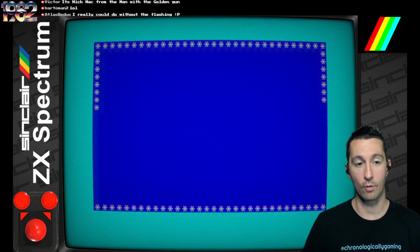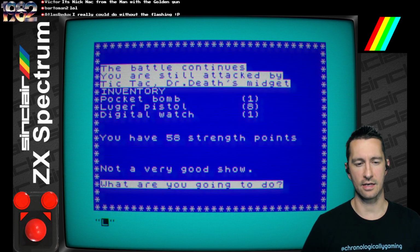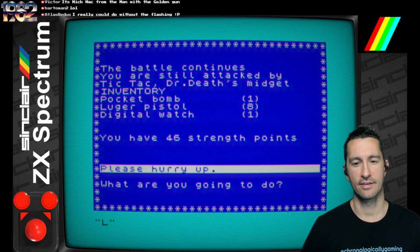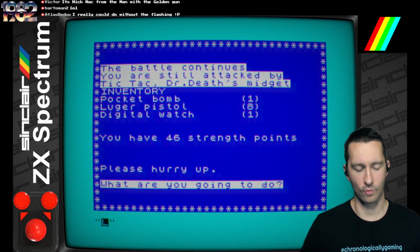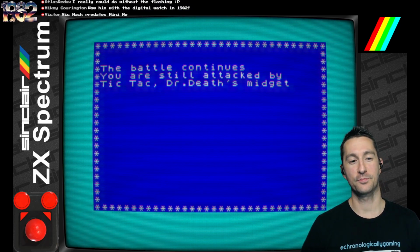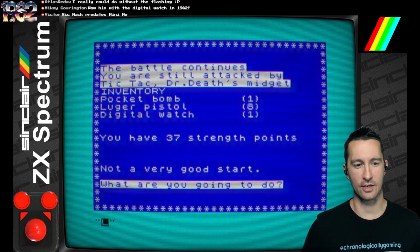So how about 0? What will 0 do? Battle continues. Does 0 work as a... No, it does not. Okay, let's try number 1. Number 1, Pocket Bomb. Use it. No, still didn't work. Okay, number 2. Use it. Not a very good start. 39 strength. This doesn't look good.